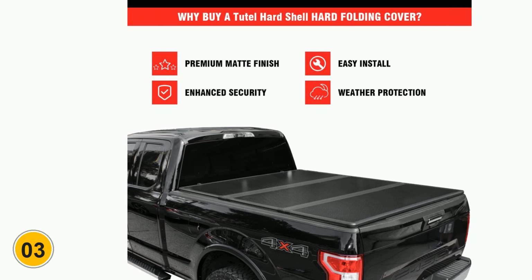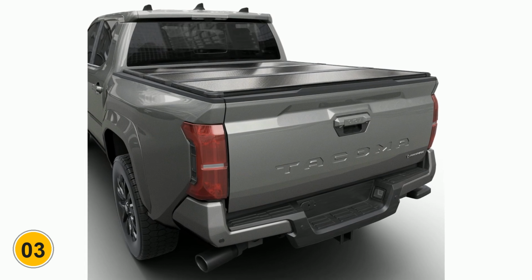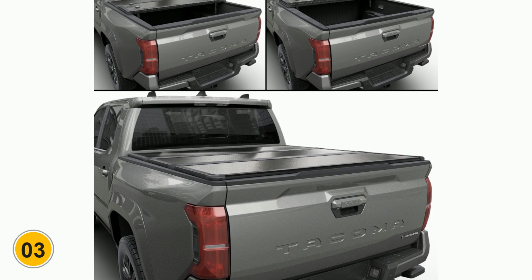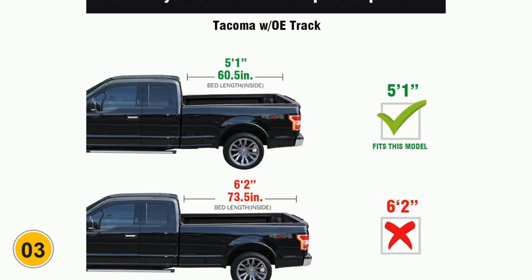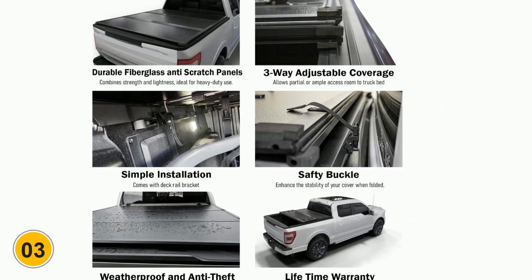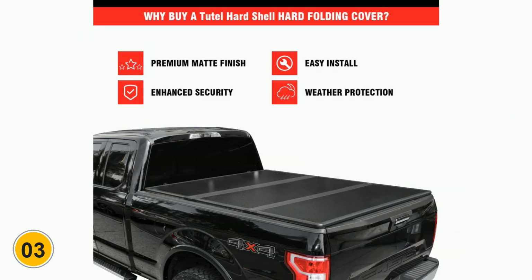Plus, removing it is a breeze, allowing for quick access to your truck bed without any tools. If you're frequently hauling large items, this feature is invaluable. However, some users noted that it might be slightly on the heavier side, which could be a concern for some. But honestly, if you're looking for durability and reliability, this is a minor issue compared to what you're getting in return.